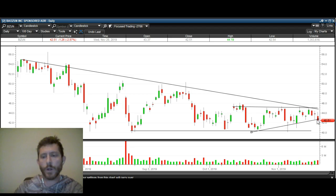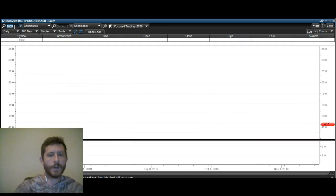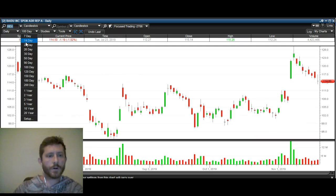Who knows? We could head back lower to the bottom of this range. We'll see. But again, I'm not in this position yet. I want to see a break over this range in order to really get more bullish. So that's BIDU.